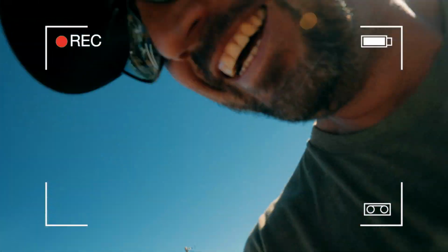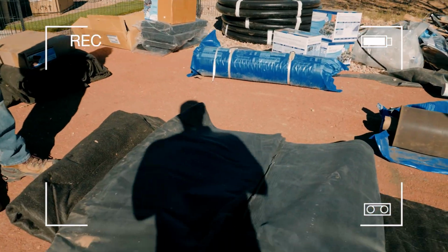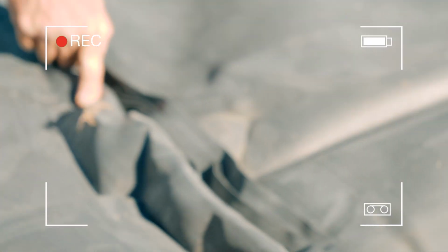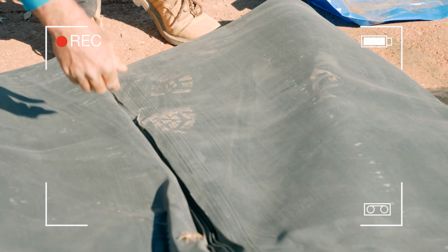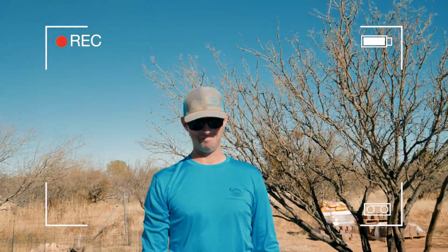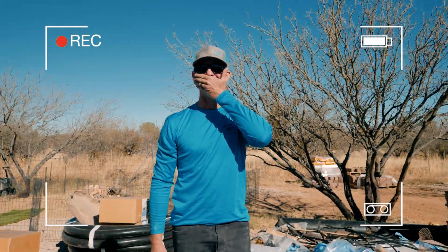No. I hate spiders so much. I will stab you for real. You see that? He was hiding in the liner. Ooh, man, Ralph. Send that to DJ. Box it up. Better yet, what are you going to do about it? Nothing. Yes, you got to do something with that thing.